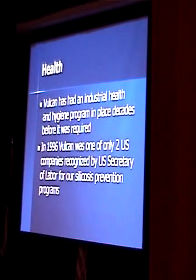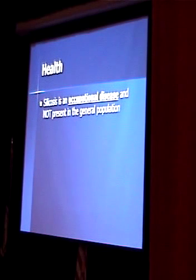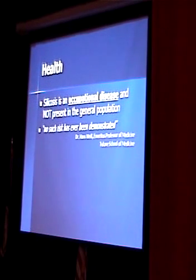That's the other thing that's been brought up, which is silica. And is there a potential occupational health hazard? Well, we can say definitively that that is not the case. Silica is an occupational disease and is not present in the general population. That is well documented in the literature as well as from people like Dr. Hans Weill, who is a professor at Tulane School of Medicine.